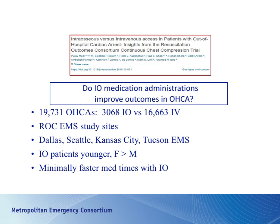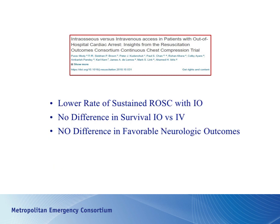As part of this, they found that they were minimally faster in terms of getting medications in patients with an intraosseous device. Looking at this study, there was a lower rate of sustained return of spontaneous circulation in patients who had an IO placed. There was no difference in survival to hospital discharge in patients who received IO versus IV, and there was no difference in favorable neurological outcomes. So whether you got medications via an IO versus via IV, there really was no statistical difference in terms of neurological outcomes or survival to hospital discharge.